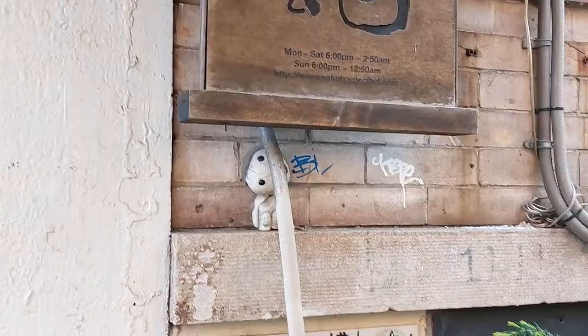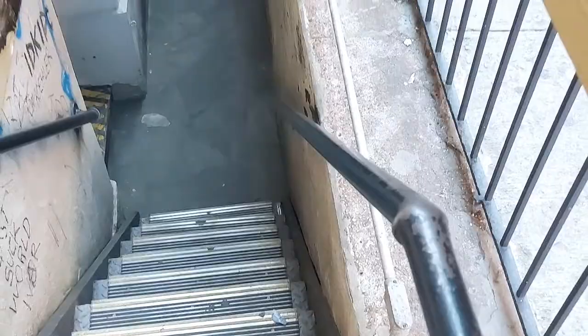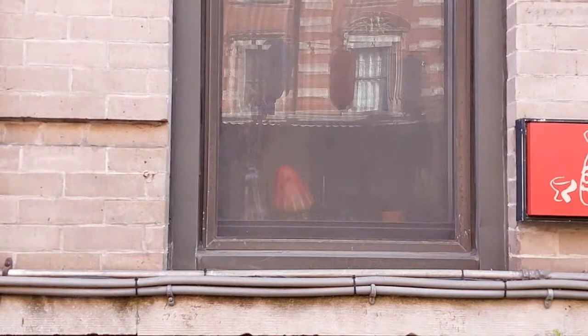So this looks like it's a downstairs, maybe it's a pub? I don't know what it is, but it is chained off, it's locked. So we may have to find out what this is next time. Maybe it's Japanese. I don't know, because that looks like a sake container.